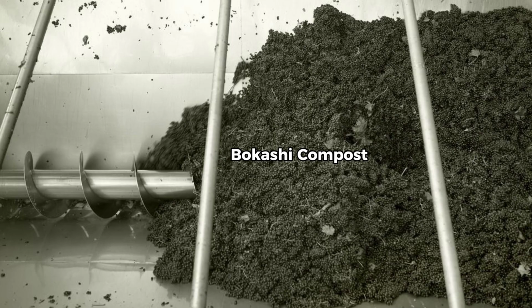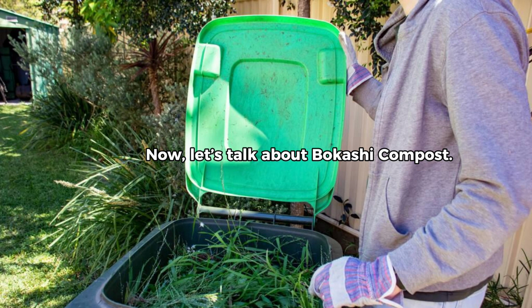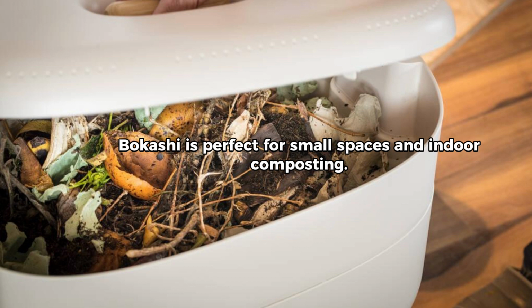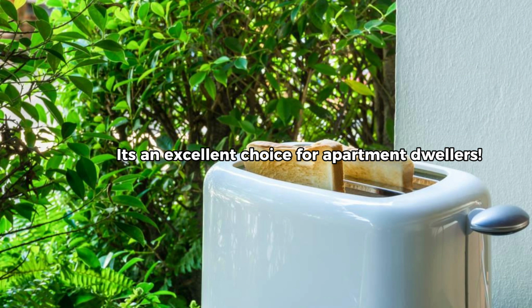Bokashi compost. Now, let's talk about bokashi compost. It's produced through a fermentation process using beneficial microbes. Bokashi is perfect for small spaces and indoor composting. It's an excellent choice for apartment dwellers.